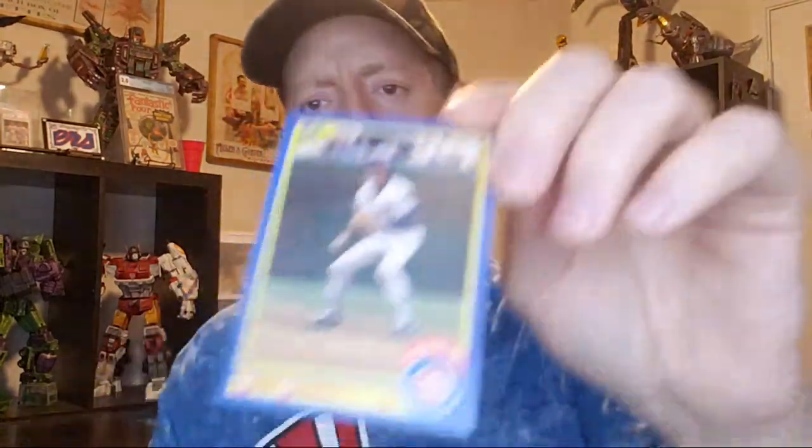This is a Ryne Sandberg 90 Score. If I remember correctly, there's an error on here. Let me see real quick. I don't think this is the error version. I think they had an error version of this, if I remember correctly. But in any event, Hideo Nomo, Mattingly.